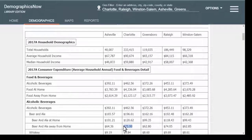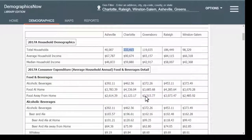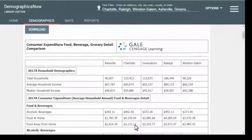And if, for example, you need to find total market size in the city, well, this is it. $75.09 multiplied by number of households equals a very big number that would be total spending in Charlotte on food and drink away from home. There's your market size as well as your per household data.